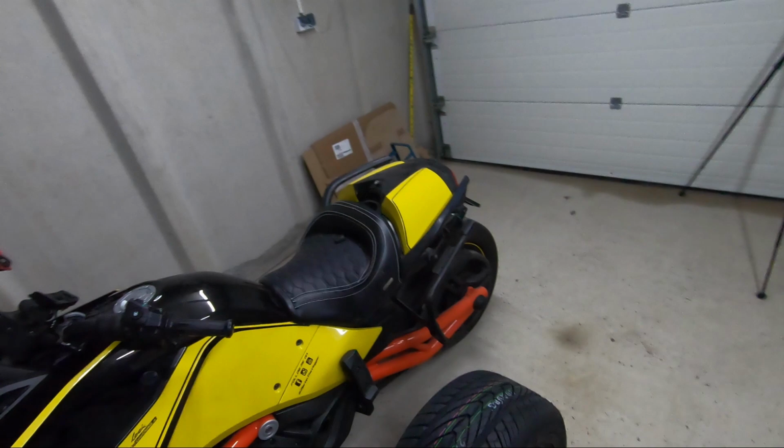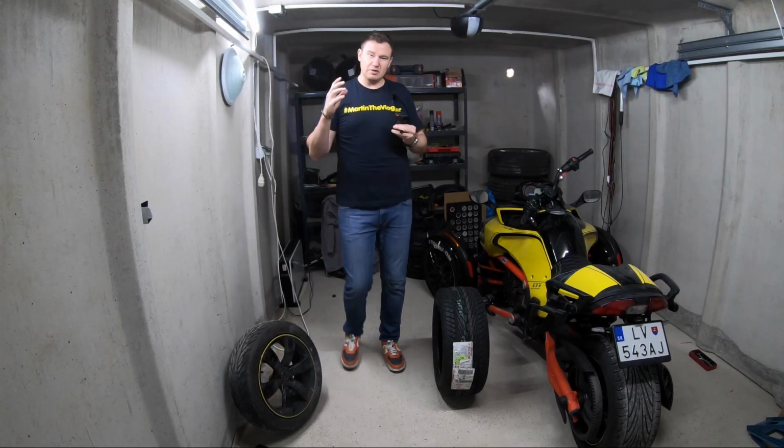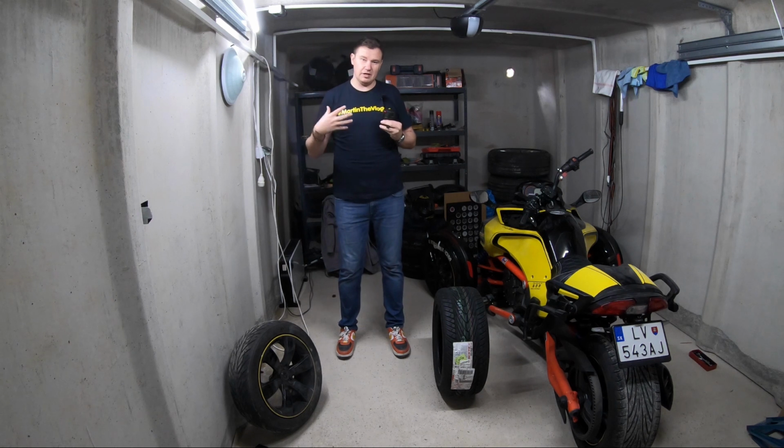So what I have used apart from that is the Toyo tire. Toyo T1R. I will stick with that tire because I was absolutely comfortable with it.